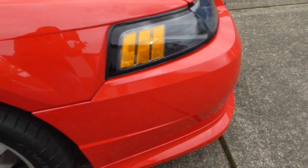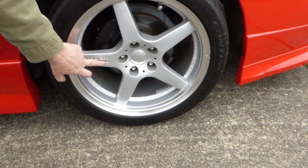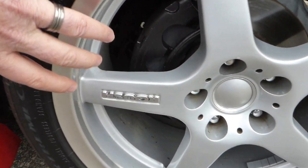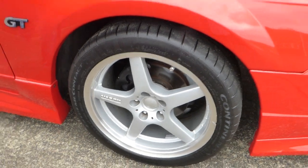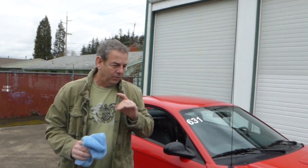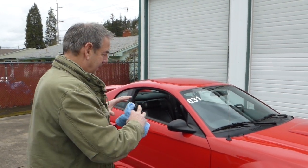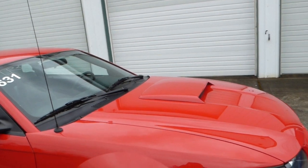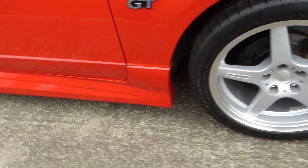The wheels, you got these with the Roush. You can see that they say Roush right there. They're nice and deep and clean. Power four-wheel disc brakes. The Roush Stage 1 was all of the visual components that make up the Roush: the spoilers, the wheels and tires, the decals and whatnot.